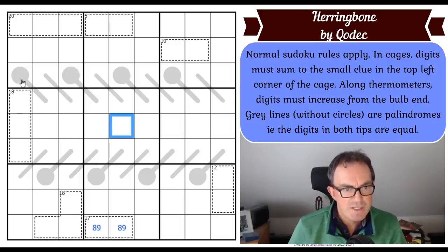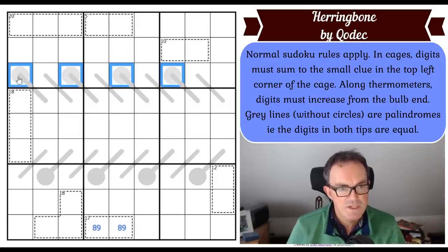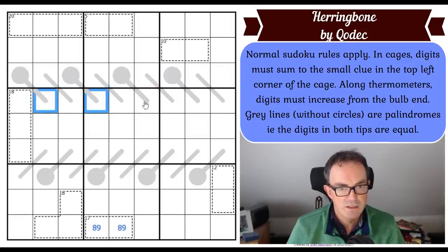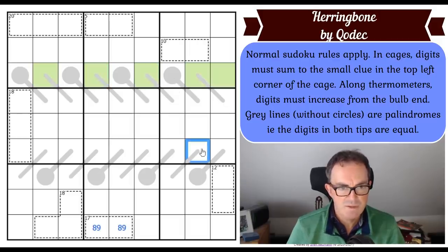So what I was wondering is the only thing that's very interesting about thermometers of this length is that they do restrict the positions of ones and nines. So I obviously can't put a nine in any of these four bulbs because then I'd have to put 10 in the thermo end. So that means in this row here, the nine is restricted to one of those five cells, I think. Four of which are on palindromes.